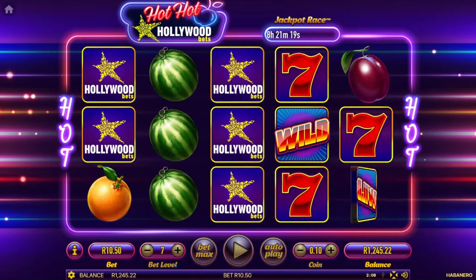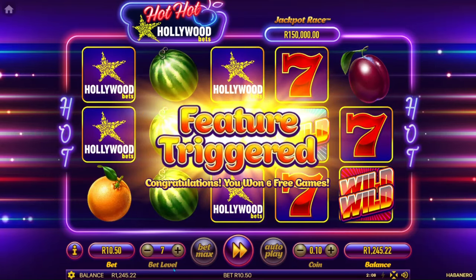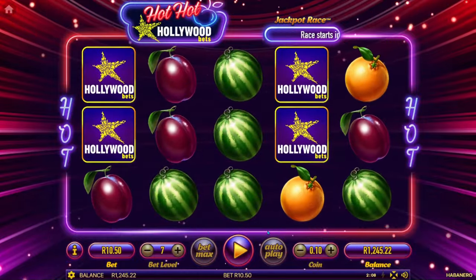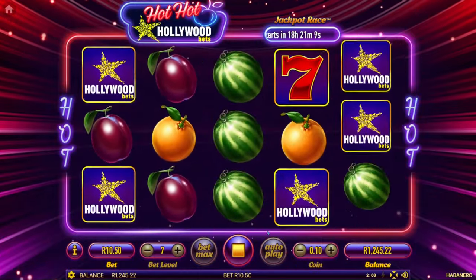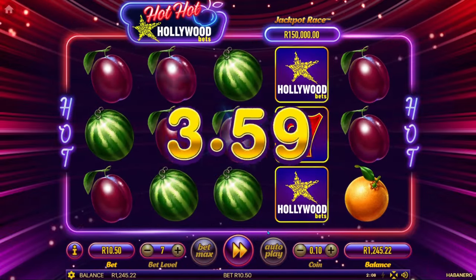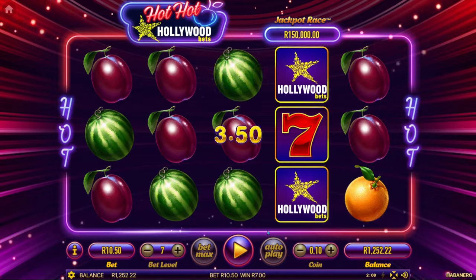R10.50 spins. Wow, and we get our feature. Look at that. Crazy, crazy stuff, guys. Oh, I'm glad I changed the bet. Come on, fruit. We need some heat now. Give us some heat, please.